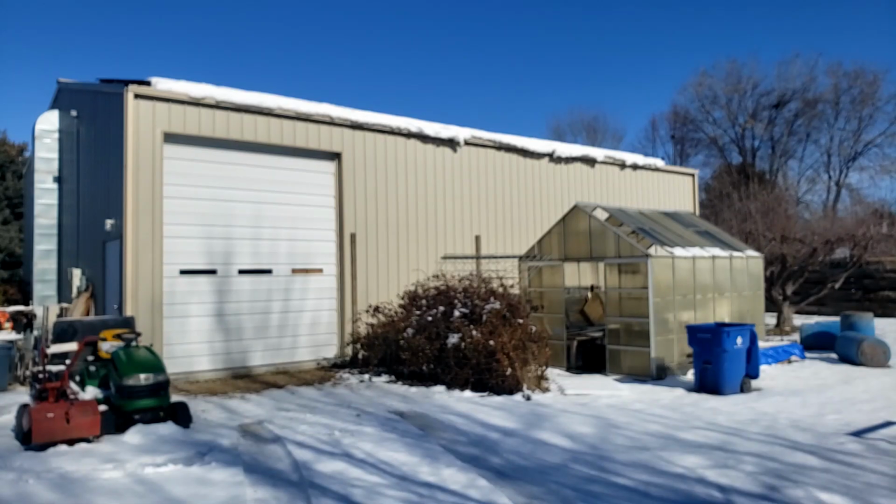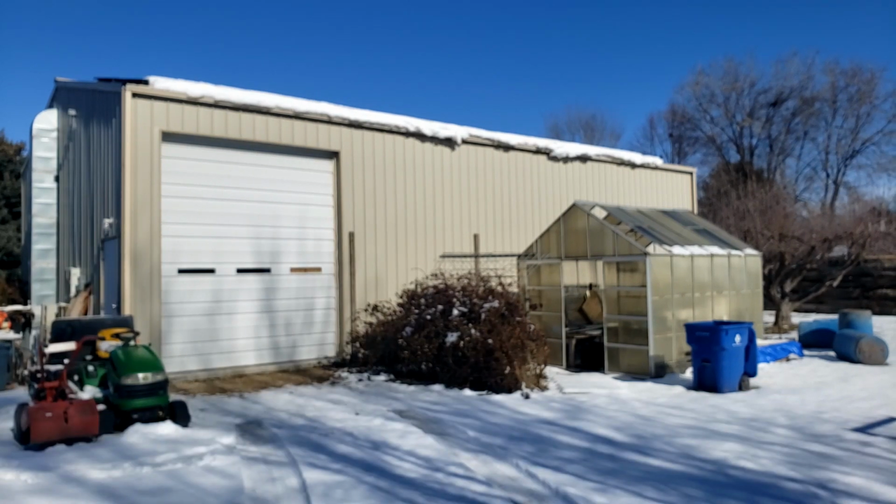It's nice when large pieces break off. Yeah, like that. That's great. We got to see a piece.